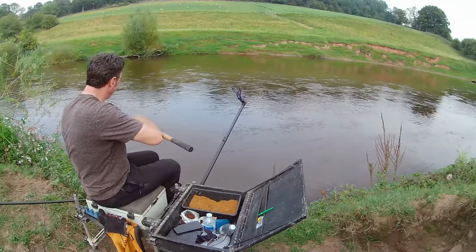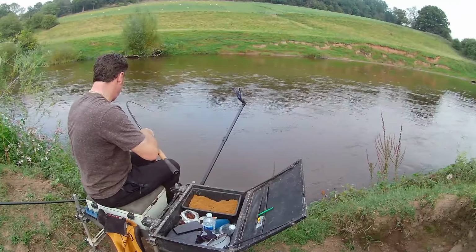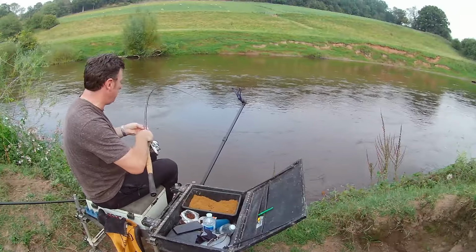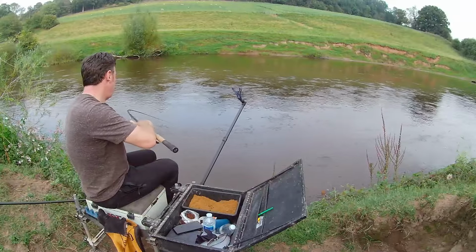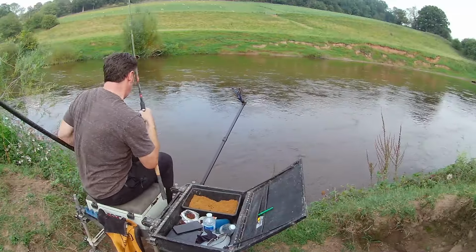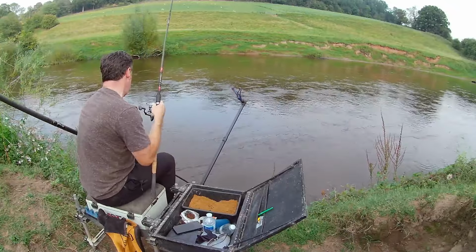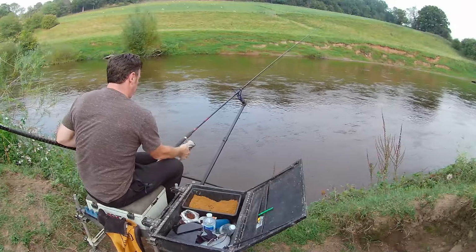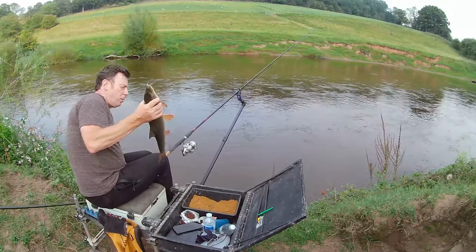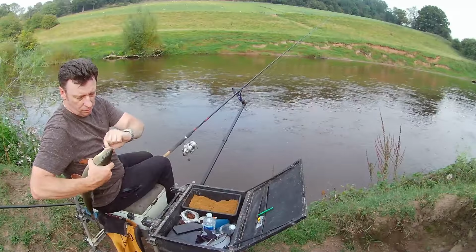This is the third barbel. I've had two chub. This is the third barbel. The fishing just coming up to 2 hours 10 minutes. They're not big barbel here, but they put up a bit of a scrap in this fast water under the rod end. Another nice fish, similar size to the others. Nice condition.